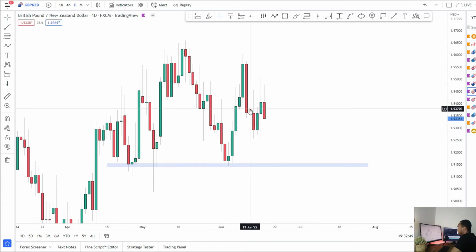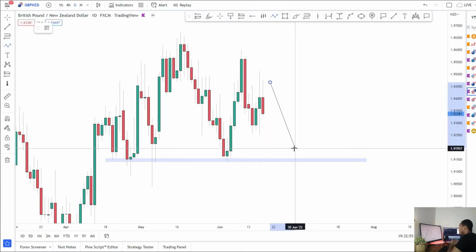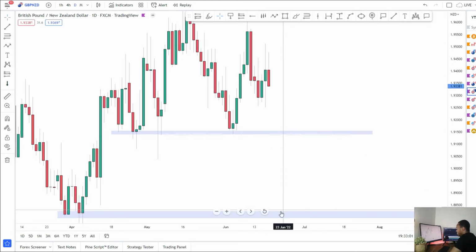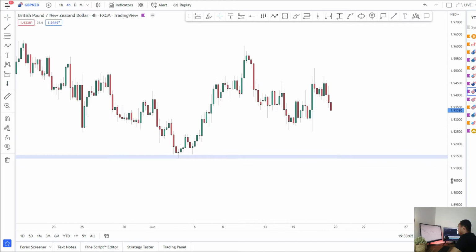Momentum died, and now you can see we're throwing some wicks to the upside. We're trying to go bullish again, but momentum is failing. So most likely we will roll over back into the support again. Whether we break that support or not, that's completely up to price, but if we do, that's where it's better price to go. But for the next week, this is where I'm expecting price to head into.